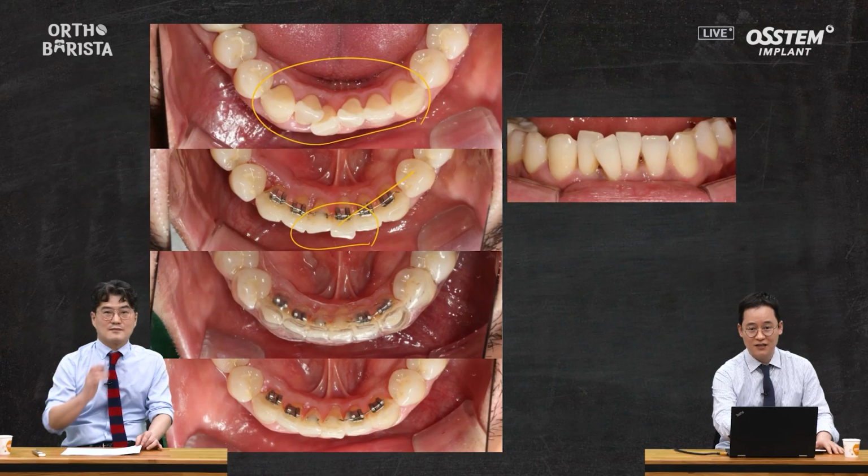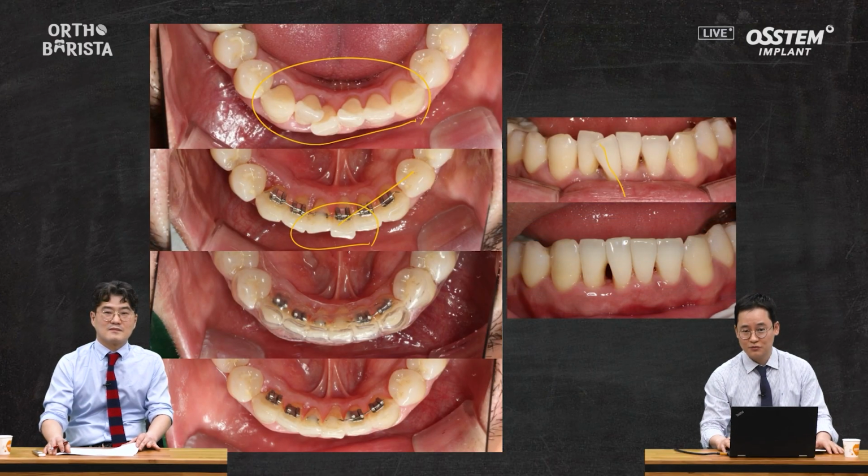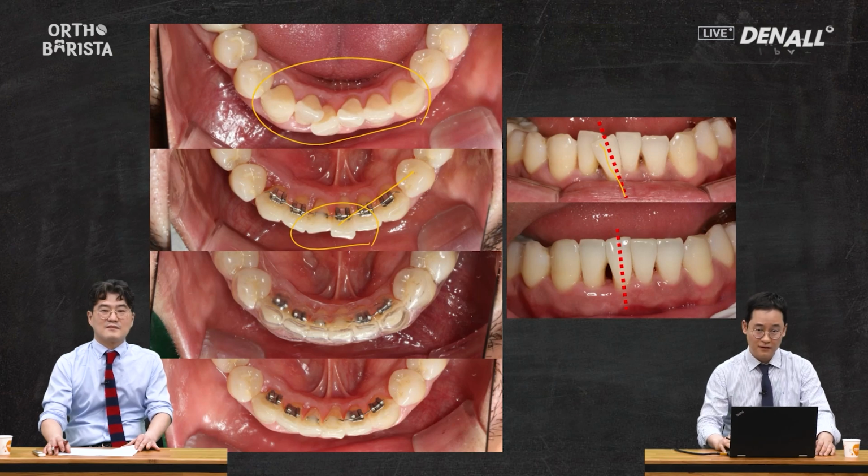Why did this situation occur? It's not common for teeth to protrude in this manner, but to control the axis, these kinds of counteractive forces tend to appear. So, when it comes to controlling the axis, using a collaborative approach can yield better results.